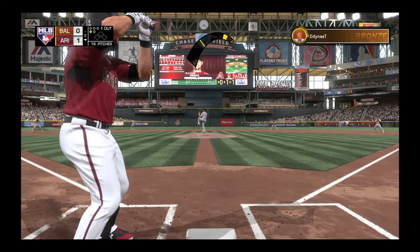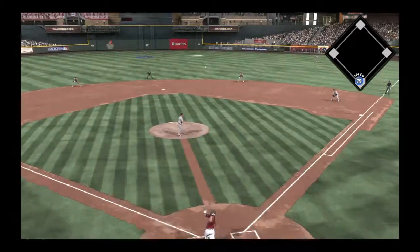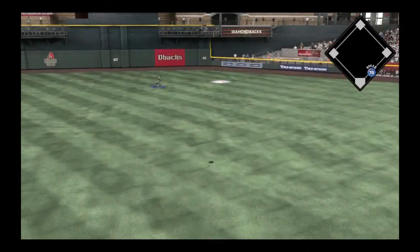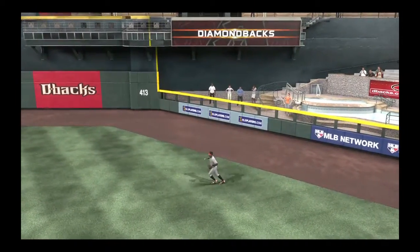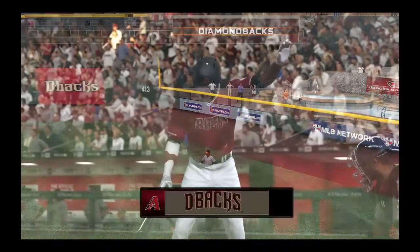The 0-1 pitch. Pitch swung on and hit in the air. And he will run this one down. A good read off the bat for the second out.